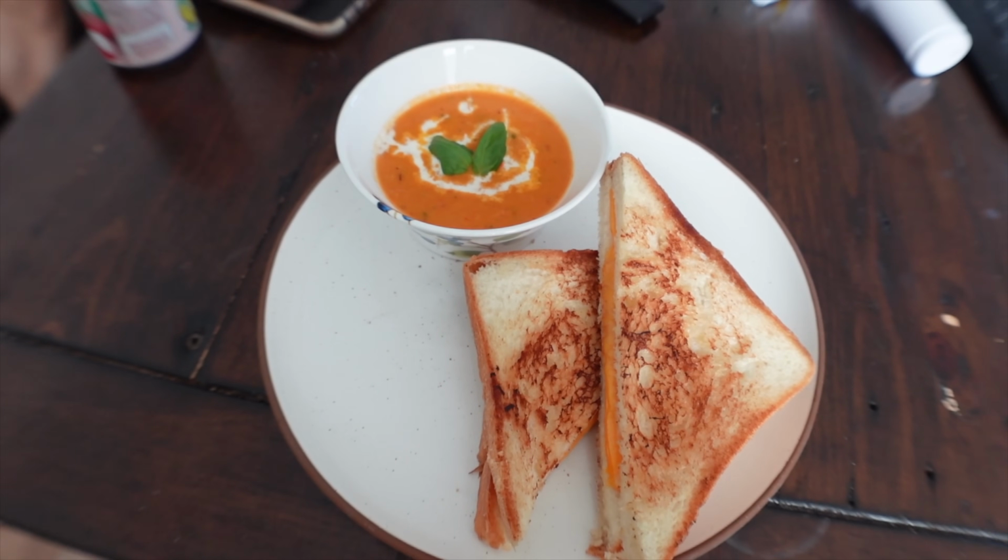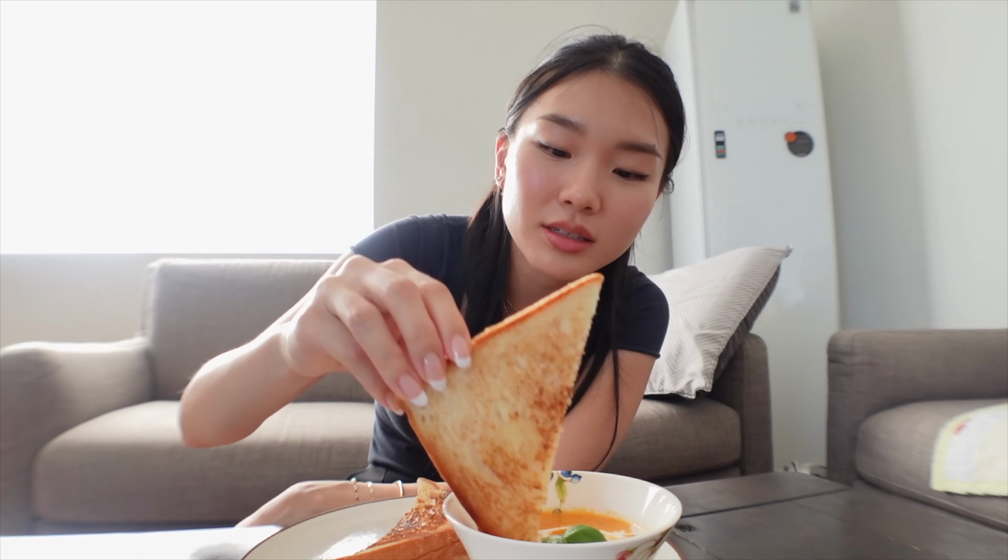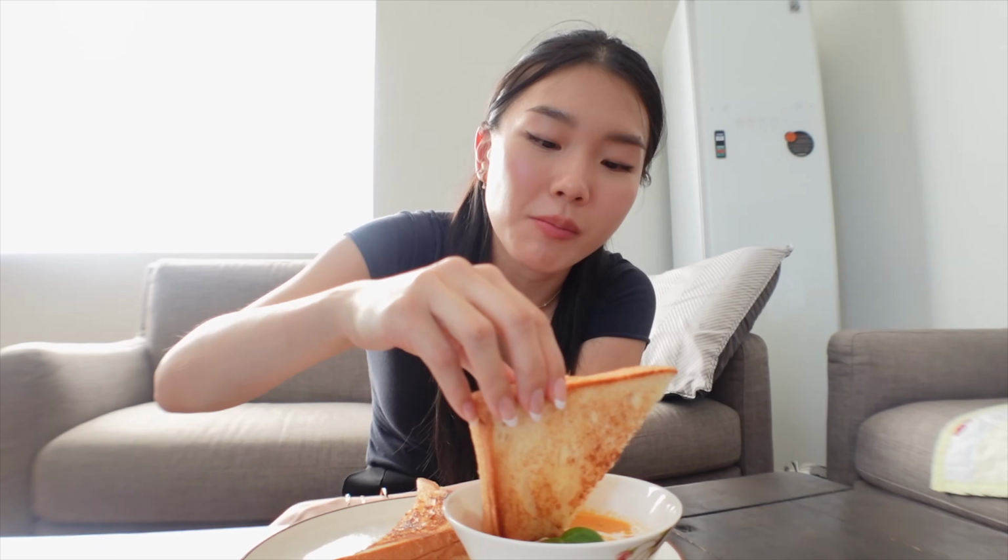For lunch today, I made grilled cheese with tomato soup. It was easy to make, but it just took so long. But let's try this. Mmm, it's delicious. It looks so good. I never really have tomato soups, but it's really good.